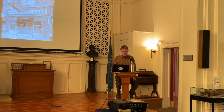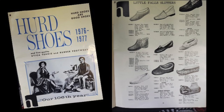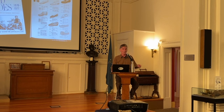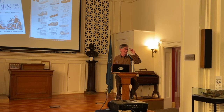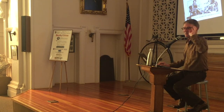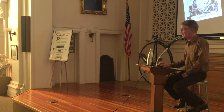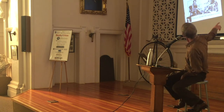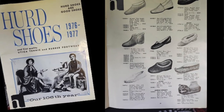And they did quite well. Here's the catalog that's in the exhibit. Here's 1977, celebrating their 106th year. And, not to embarrass you, there are some Herds in the family. How many generations worked? Five generations ran this business. My favorite in this catalog, in the lower right, there's a little frog slipper.